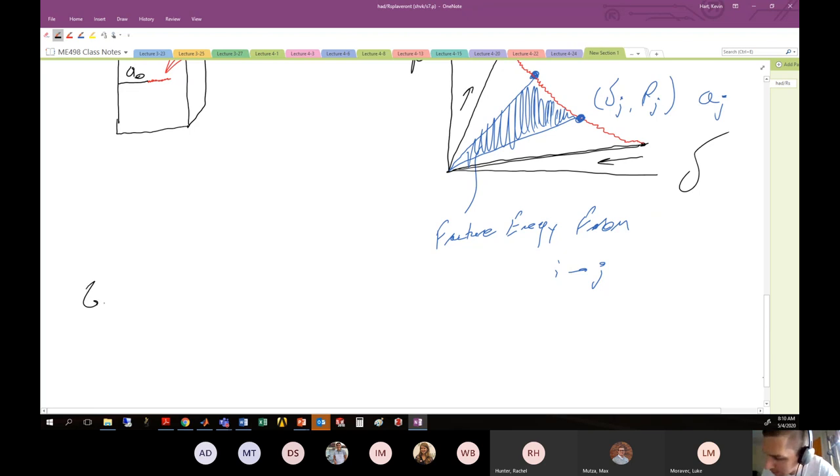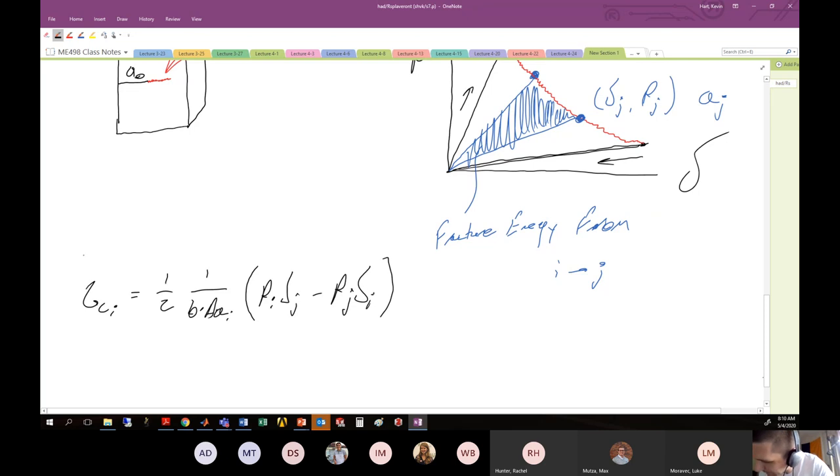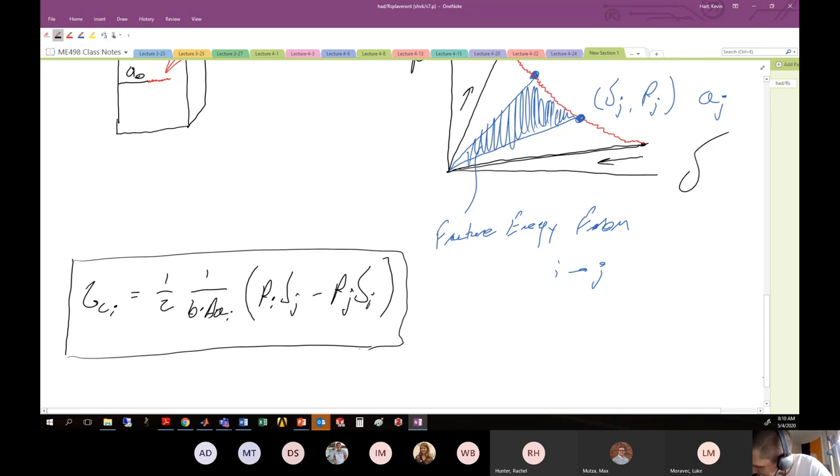And we find that in this particular situation, the critical strain energy release rate is something like 1/2, 1 over, here's that B times delta A again, so B delta AI, all multiplied by PI delta J minus PJ delta I. So this is your critical strain energy release rate if you have stable propagation of these materials.